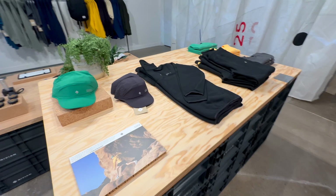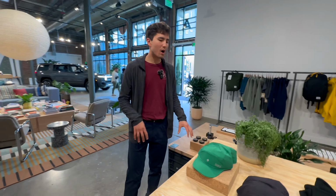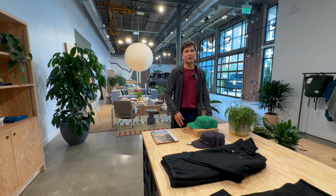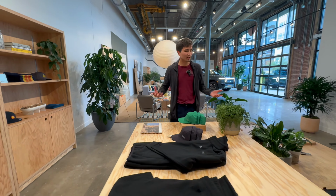And interestingly, like they've done in other spaces, I think they want to fill this with local goods, which in Colorado we have a lot of fancy outdoor gear and things you can get.